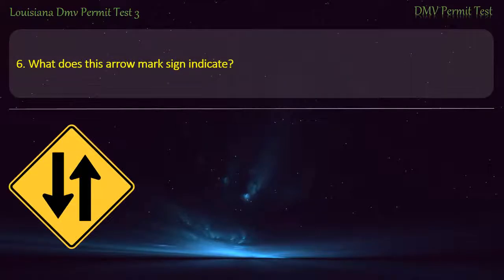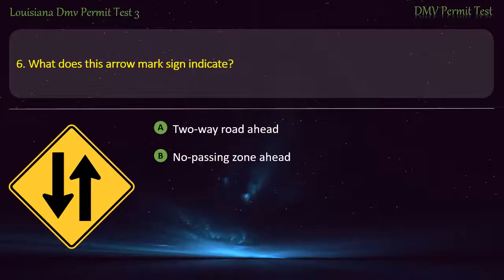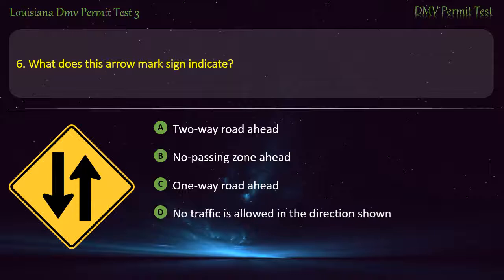Question 6. What does this arrow mark sign indicate? Two-way road ahead. No passing zone ahead. One-way road ahead. No traffic is allowed in the direction shown. Answer. Two-way road ahead.